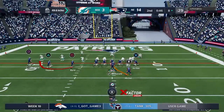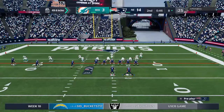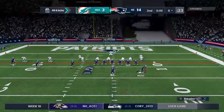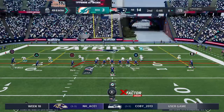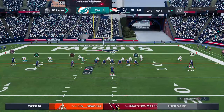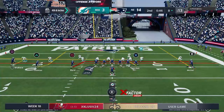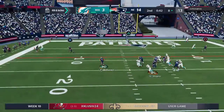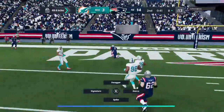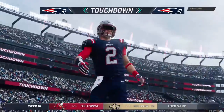The offense here not budging. They're going to fight for it on 4th and inches. Out of the gun, McDonald buying time to his left. And he'll take it into the end zone for a Patriot touchdown.